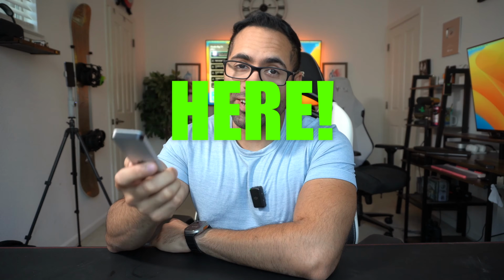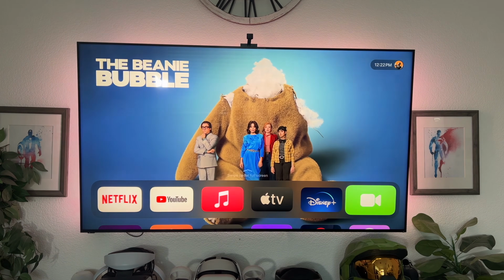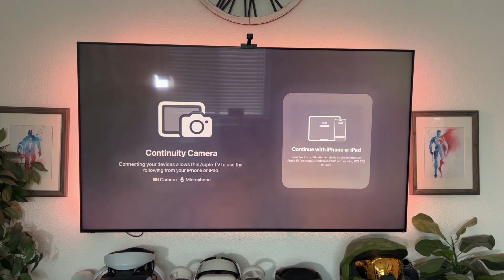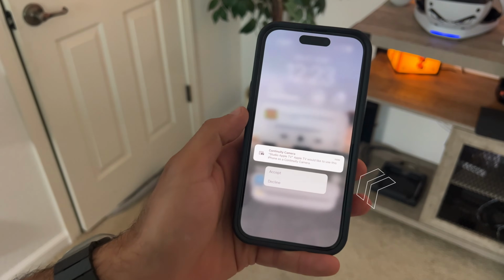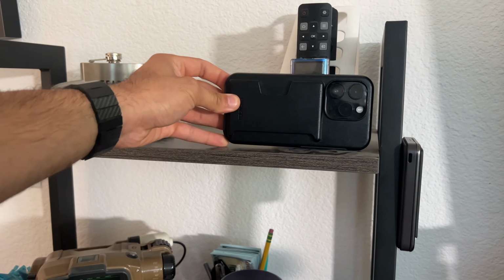tvOS 17 is here, and these are all the amazing features you need to be aware of. So FaceTime calling is now available. And now whenever you launch the app, you just need to select the compatible Apple device. So long as you're on the latest version of iOS or iPadOS even, you'll be able to utilize the new FaceTime calling, which works extremely well.